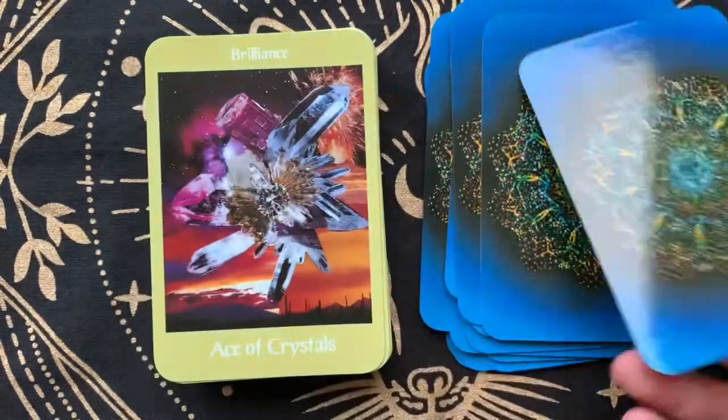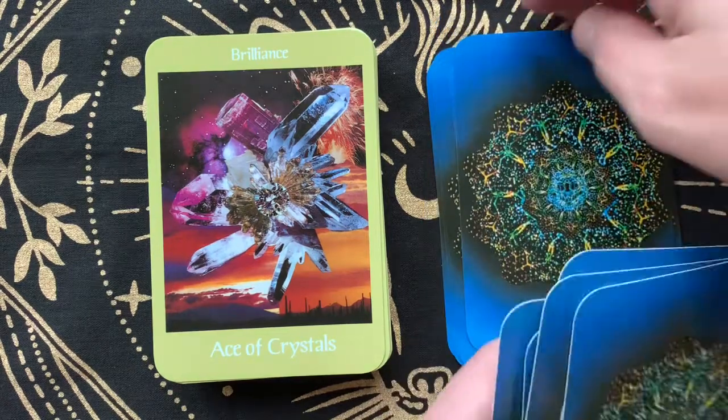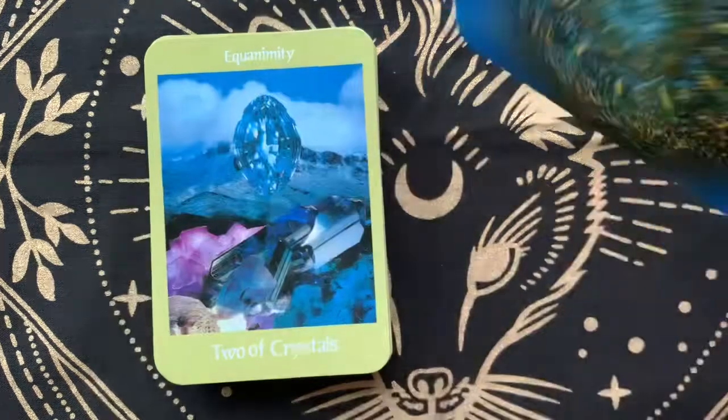And then we head into the minors. Now I'm going to take these majors away. I'm going to put them back into the box so they stay in order the way I want them to for now, because I really want to take my time with this deck. I don't just want to mess them up. So we get crystals, which is air.